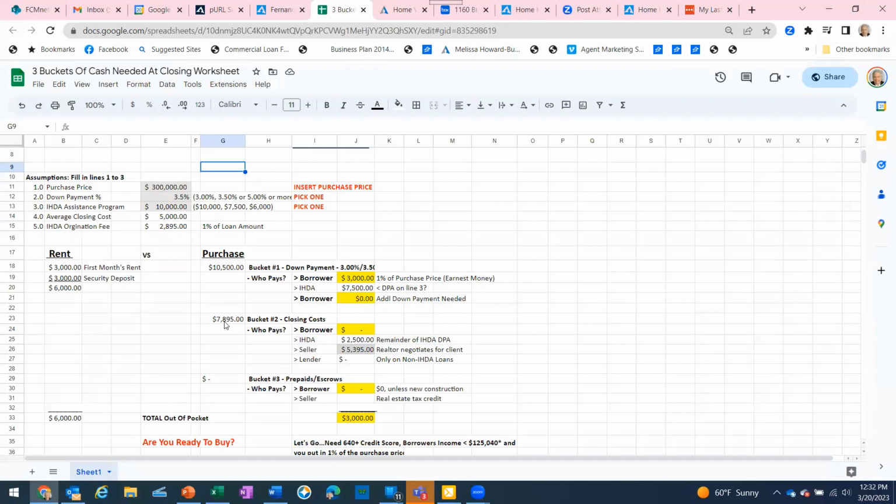The closing costs are going to be about $7,895. The remaining funds from the IDA, if they use $7,500 of the $10,000, they still got $2,500 remaining in down payment assistance. That means they need $5,395 for the realtor to negotiate from the seller for the client to pay for closing costs. And with this market turning into more of a buyer's market, we're seeing more sellers, more realtors negotiating and getting the sellers to pay for closing costs. Provided the seller does that, you've got then your full $7,895.